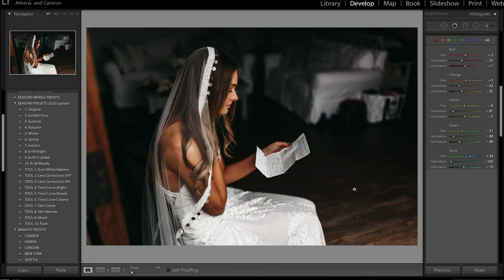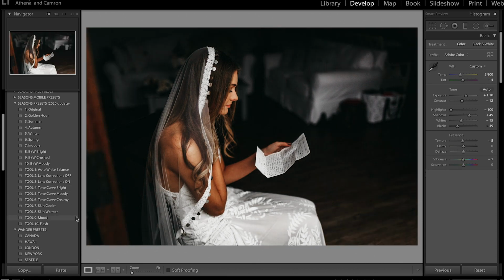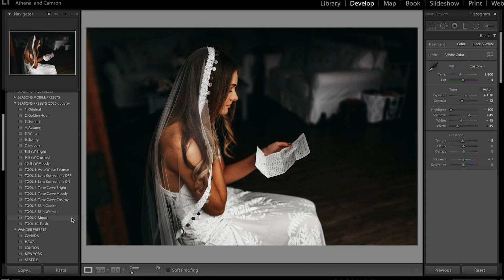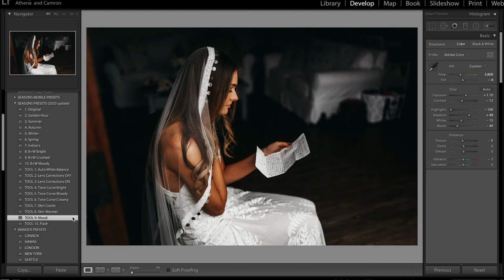Okay, now I'm going to simply use the tool for mood, and let's see what happens. Okay, so that's a plain edit. This is adding mood. So mood adds vignetting, it adds grain, it changes the blacks and the shadows.